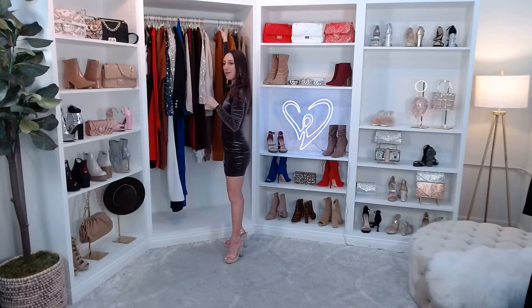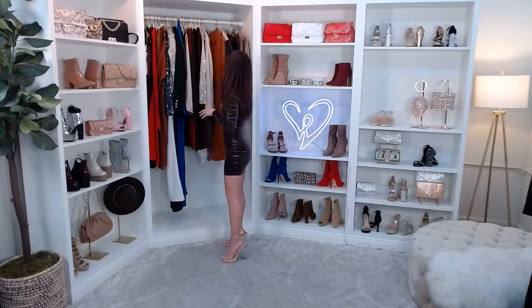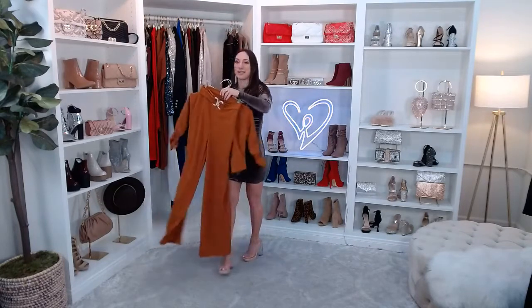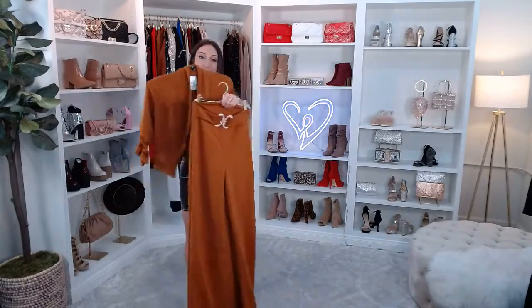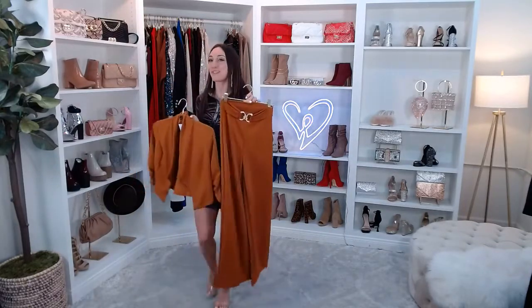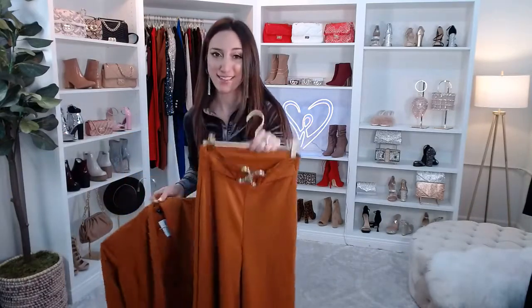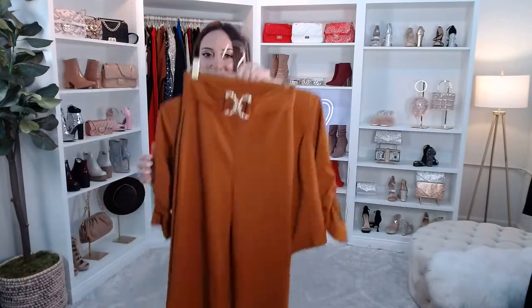All right, so I wanted to show you guys this very pretty set. We're gonna go back into like the cognac brown color scheme. This is a really pretty set. Very high-end looking. Oh my gosh, I love this. This is the House of Glam belted wide leg pants. House of Glam. That sounds so regal, so luxe. Take a look at this.